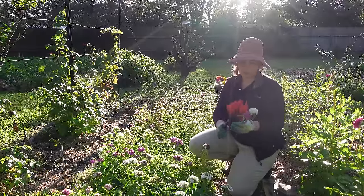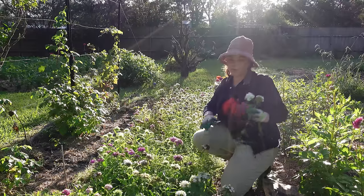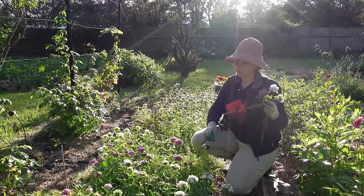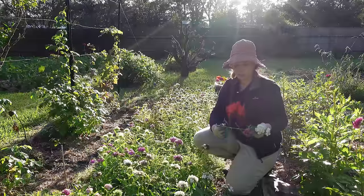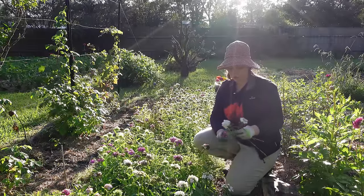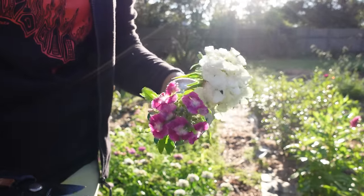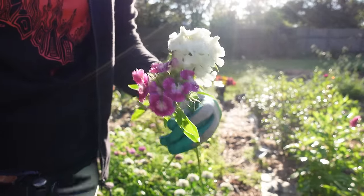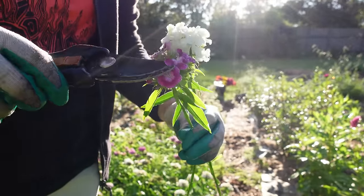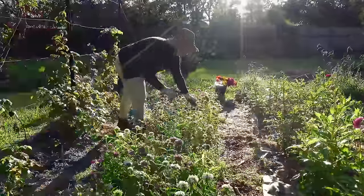I've really loved using these in arrangements. They last so long in water and they're just really pretty and cute. So yeah, I'm really glad that I planted a whole row of these. This is kind of what we're getting at the moment, just really little stems. Some of them aren't even that great, so I might not use some of these, but it's better than nothing.